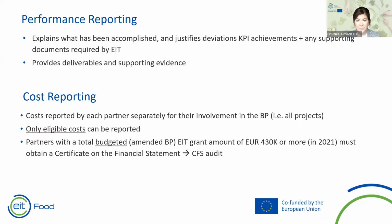The cost reporting is the report, obviously, of the cost of each partner. It's not the report of the cost of an activity, but of each partner separately. And they report their involvement in a certain business plan, for example, the business plan for the year 2021. Only eligible costs can be reported. We will give you some details on this. And there is some budget flexibility that you can make effective in the amendment process that I have mentioned before.